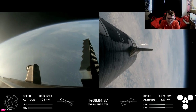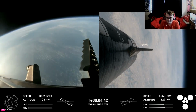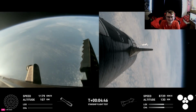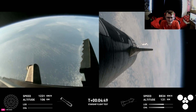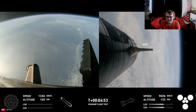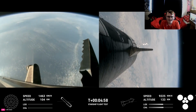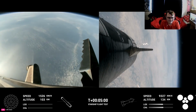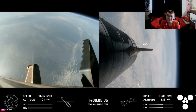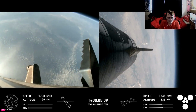All right, now after we jettison that hot stage, the booster will begin to attempt its water landing in the Gulf. In the meantime, the ship is still going well. It will coast for about 40 minutes or so, up to an altitude of 214 kilometers. After its coast phase, it will attempt a controlled re-entry, including a flip maneuver and a landing burn, just before splashing down in the Indian Ocean. But as a reminder, we are not attempting a Starship landing. Trajectory nominal. Good to hear. Nominal trajectory is looking good for the ship, which is on the right-hand side of your screen.